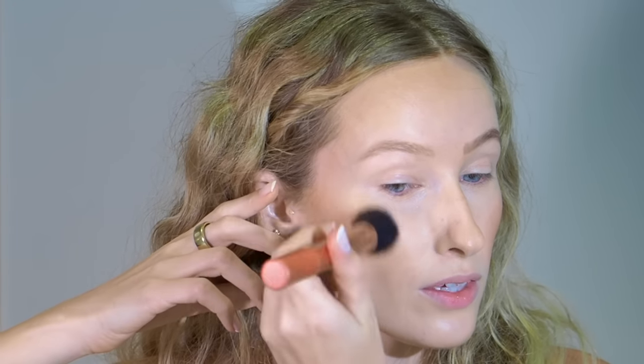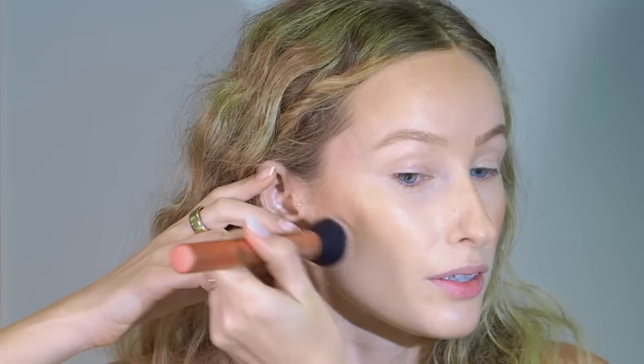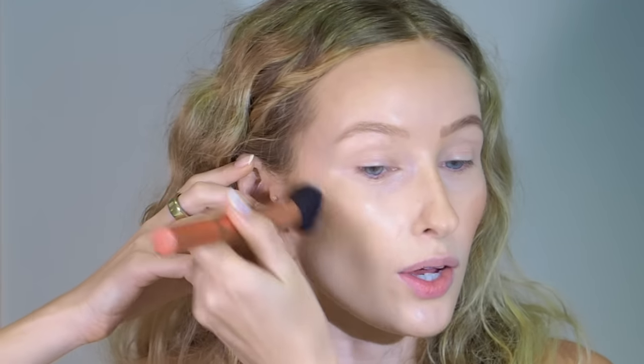So I always explain it when I do my makeup lessons with clients. Circle, flick, like a Nike tick, like a swoosh. That is the angle, okay? So starting it up high and then flicking it up.